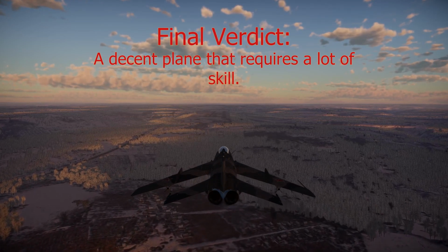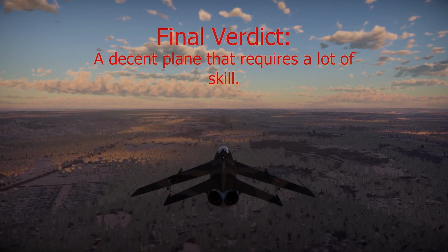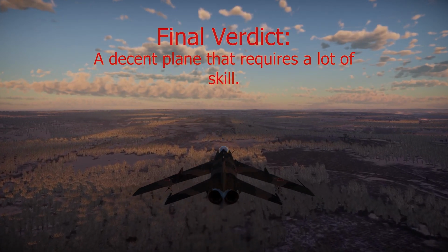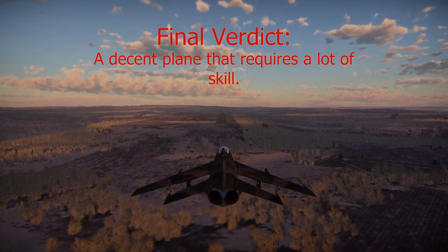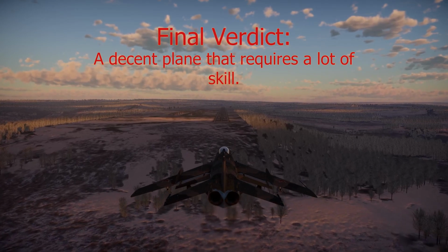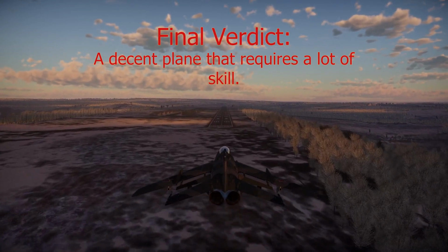For my final verdict, I'm going to say the MiG-19 PT is a solid plane for its BR. That is, once you master it. The poor roll rate and rudder authority make adjusting to quick changes very difficult. You have to predict what your target is going to do so you can position yourself ahead of time for the shot. This is going to require some skill and time to get used to the plane's behavior. Once you do, you should have a great time flying it.